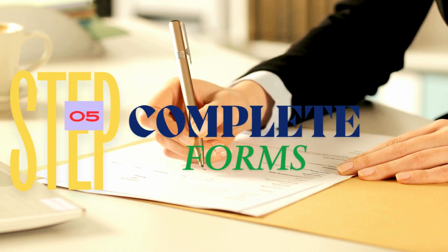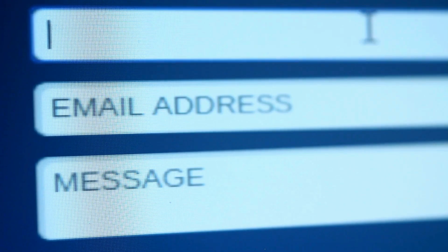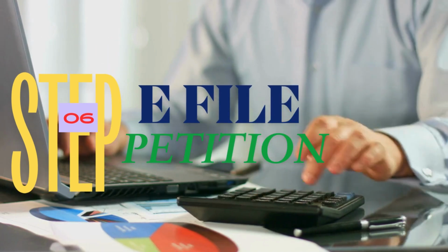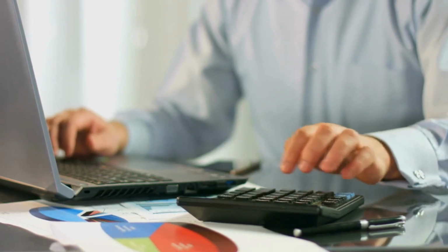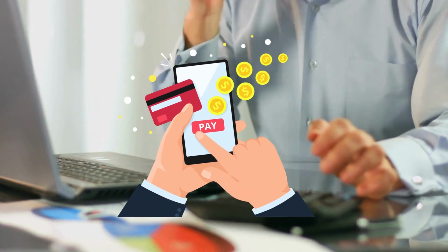Complete bankruptcy forms. The online service will provide you with pre-filled forms that you can review and edit. Pay close attention to details, as errors can lead to delays or complications. E-file your bankruptcy petition. Submit your completed forms electronically through the online service. Pay the required filing fee online.